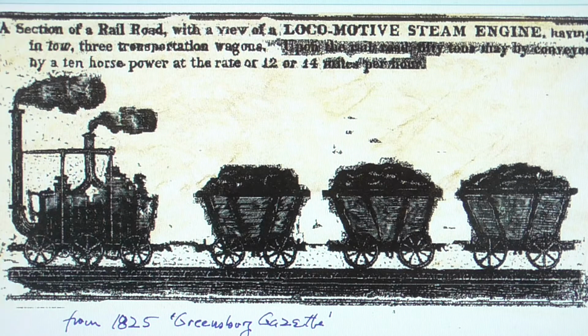In 1825, there was a Greensburg paper across from the courthouse called the Greensburg Gazette, and they published an article that had this picture in it, and this article prematurely, pompously pronounced that Greensburg would never, ever have a railroad because it was simply too hilly. And we should probably look at the pronouncements of contemporary pundits in that light, people who are often talking about things they don't know anything about.